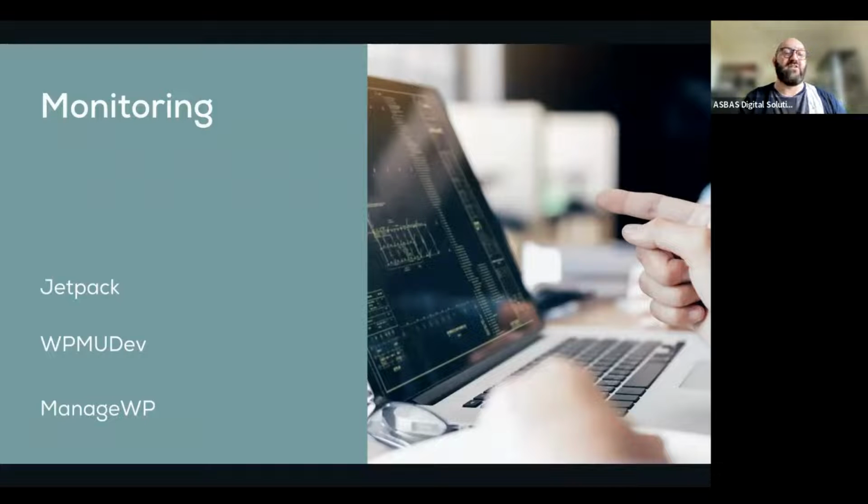Jetpack, though, for monitoring is more than enough to monitor whether your site's alive or not. But when it comes to doing extended things like updating theme files and updating your core files and updating your plugin files, then you might want something a bit more robust like WPMU Dev or Manage WP.